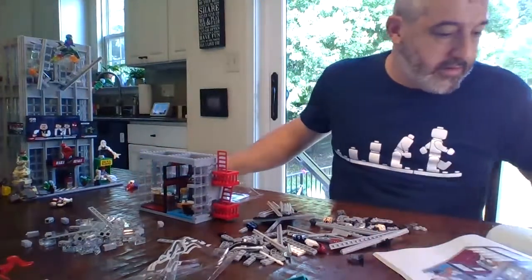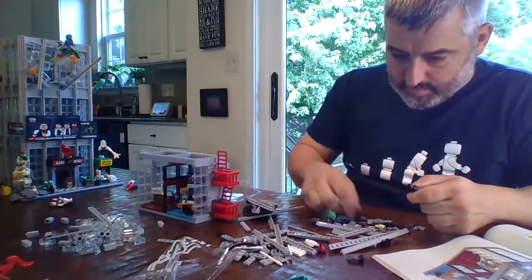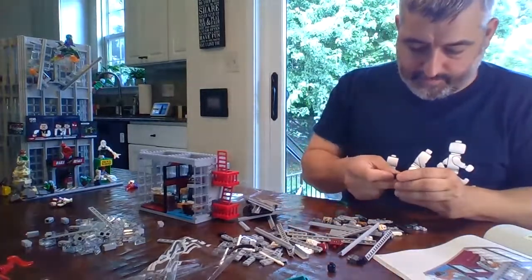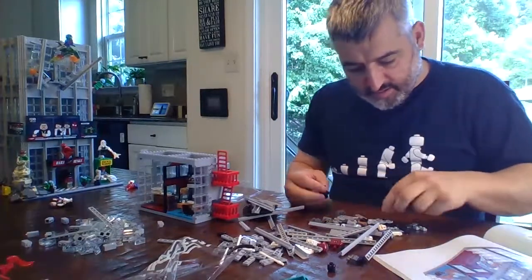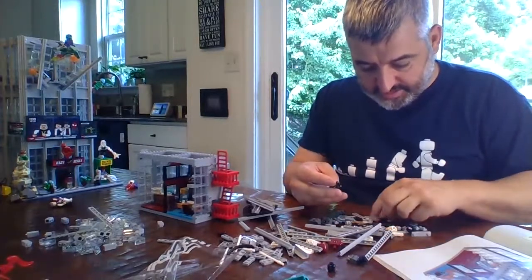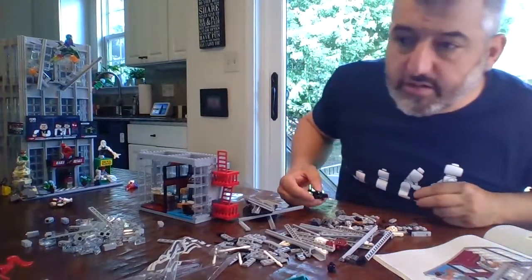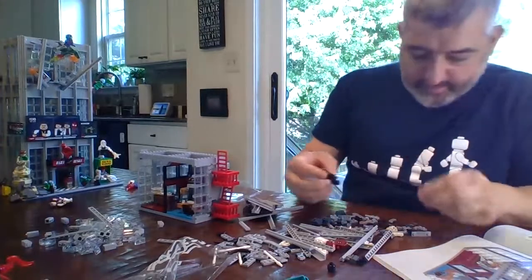All right, and then, ooh, we have Venom in here. His head. Where's his? No, that's not his head. This is his head. Oh, here's the body. So it looks like the Venom is pretty much the same as the Carnage minifig, which is very similar. If you get the helmets, they're the exact same build, just different colored pieces. That's the only difference. Actually, maybe this is a little bit different. Where is Carnage? Yeah, this is a little bit different. Not much. Of course, right after I say that it's the same build, I find out it's different.